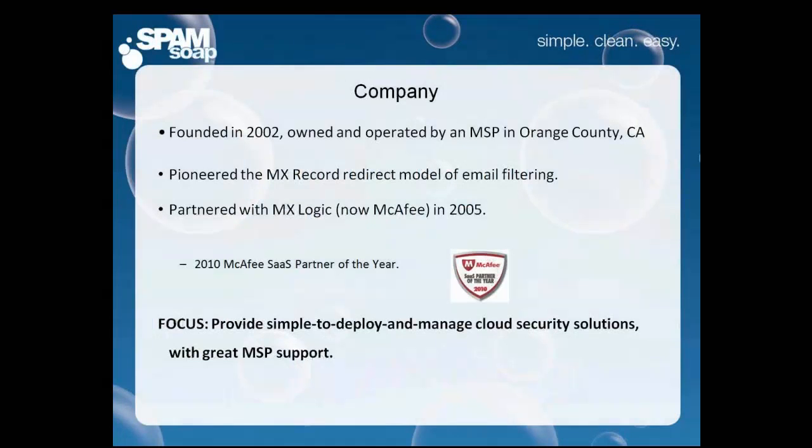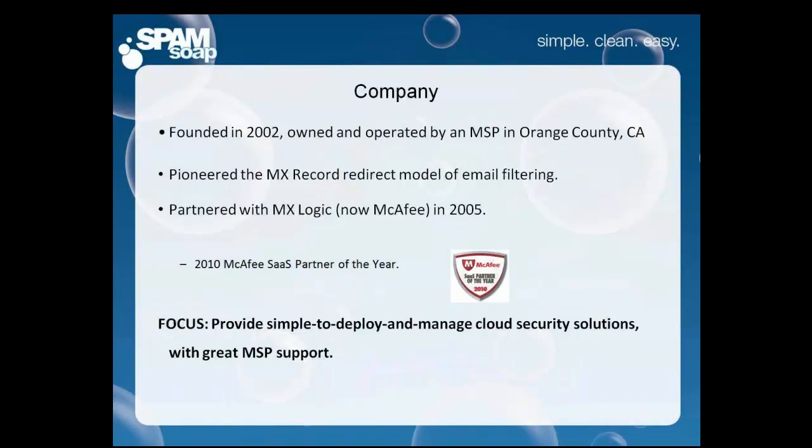We have a mixed audience on the call today, so I want to take just a minute to explain, if you're not familiar with SpamSoap, who we are and what we're doing. We were founded in 2002, owned and operated by an Orange County managed service provider here in Orange County, California, and we helped to pioneer this whole industry, one of the early adopters of that model. Then in 2005 we partnered with MX Logic, who's now McAfee, and in 2010 we won the McAfee SaaS Partner of the Year award, which we were excited about.